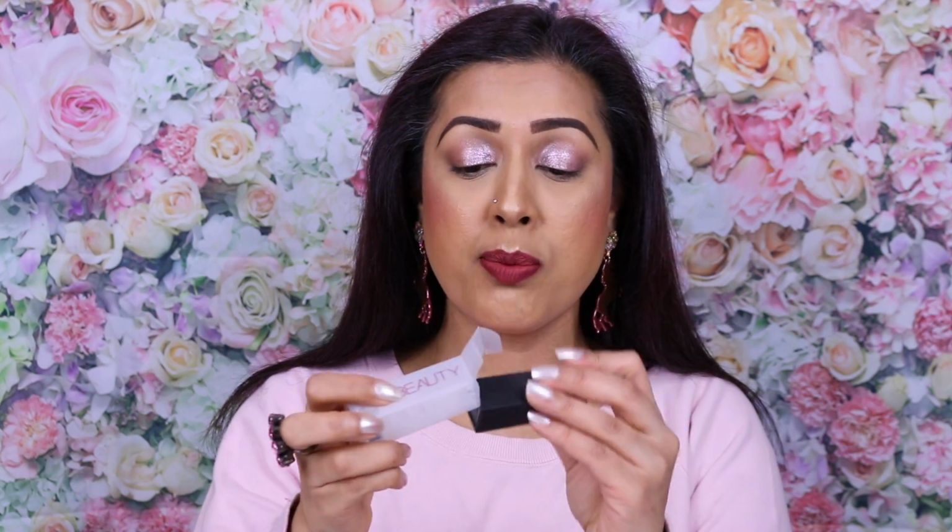It doesn't do anything. It's pretty much see-through. And that's it. It's got no picture on it, no design. It says Huda Beauty and it's got a bit of white on it. That's it. Like, it's literally the most pointless waste of packaging I've ever seen.